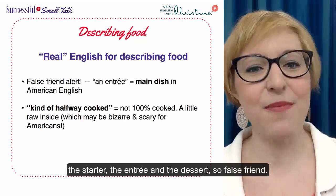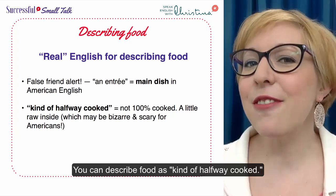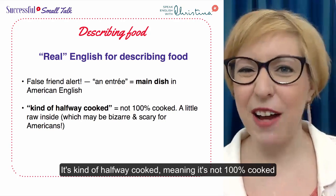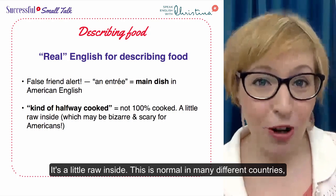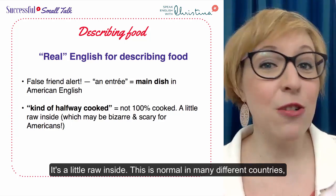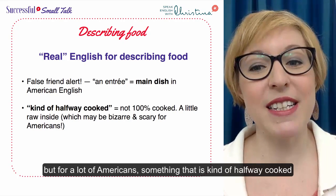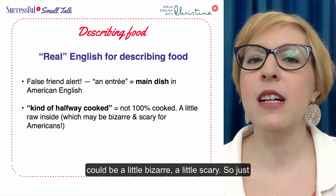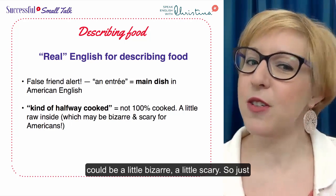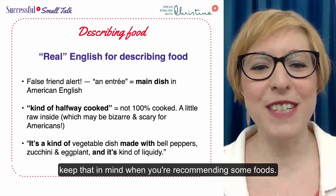So, false friend. You can describe food as kind of halfway cooked, meaning it's not 100% cooked. It's a little raw inside. This is normal in many different countries, but for a lot of Americans, something that is kind of halfway cooked could be a little bizarre, a little scary. So just keep that in mind when you're recommending some foods.